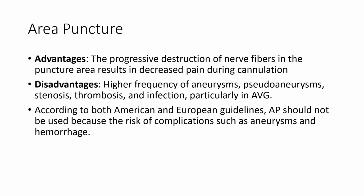That's why both the American and European dialysis guidelines say that area puncture should not be used, because of the increased risk of complication rates. Unfortunately, I think area puncture is what happens in most dialysis units around the country. This represents an opportunity for improvement.